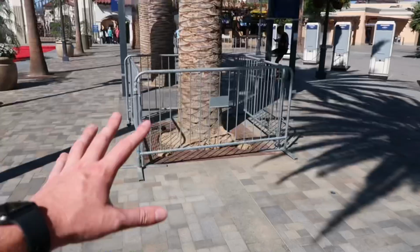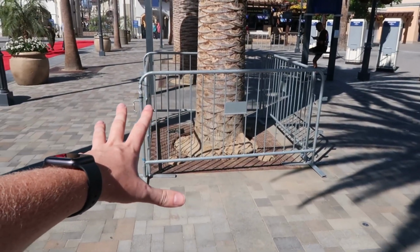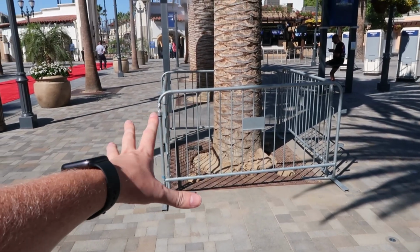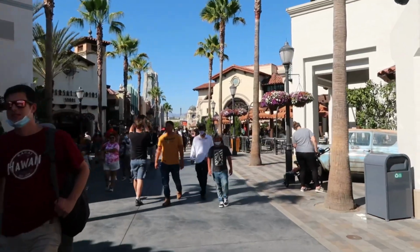How cool is that? Oh, hold on everybody, hold on. Construction update live. This palm tree is under refurbishment. Step back. Palm tree's receiving a makeover. And we've officially made it in the park.